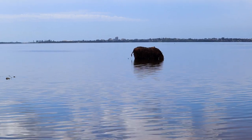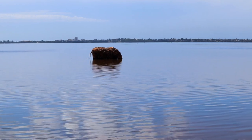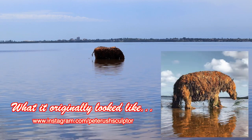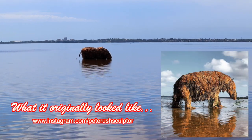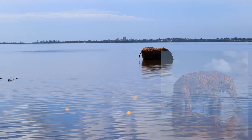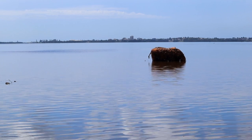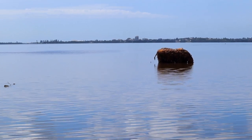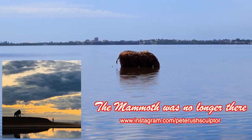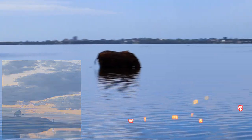Like I said, he's sculpted. What is it then? It's the dinosaur version of a wombat. Yeah, it's a dinosaur version of a wombat apparently. It looks just like an elephant. Or a mammoth. Oh, there's a mammoth later apparently. So, that is the first one.